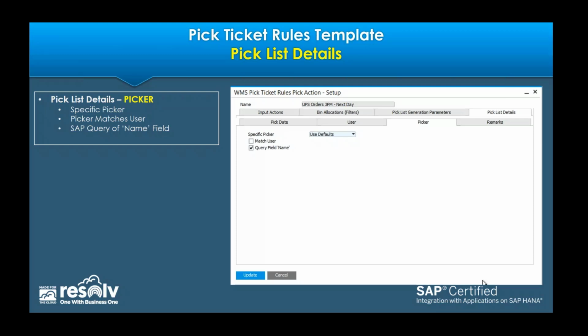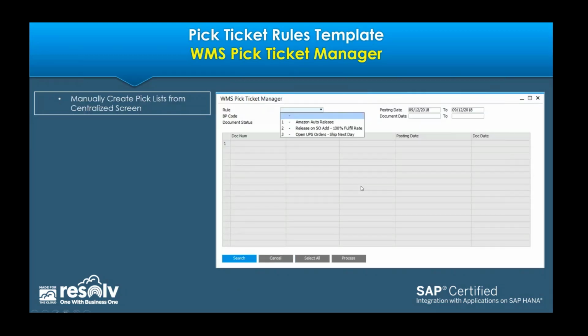Finally, looking at the releasing, much the way we had it for document delivery and the data messenger piece, you could manually release orders based off of those rules and those templates. So I can come into the system and select a rule or select a business partner, certain date ranges, document statuses, select the records that appear, and then process and release and create those pick lists manually instead of having some of the templates and rules behind the scenes.